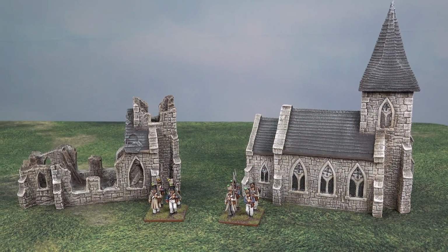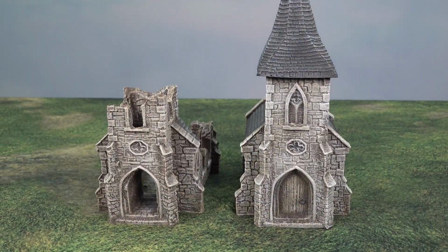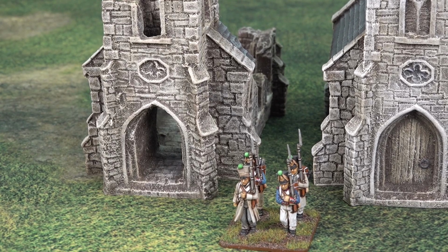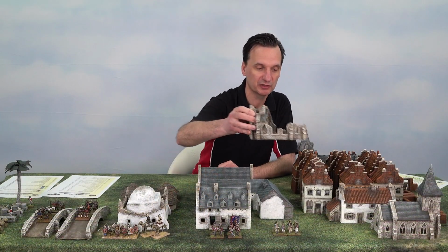Next to it, we've got a church that's seen better days. So this is the ruined version of the same church, really. So that's a great ruin if you're having a game on a battlefield that's seen some battle damage.